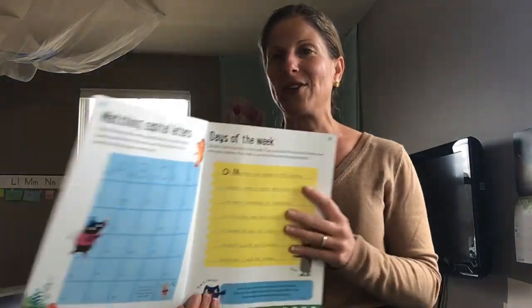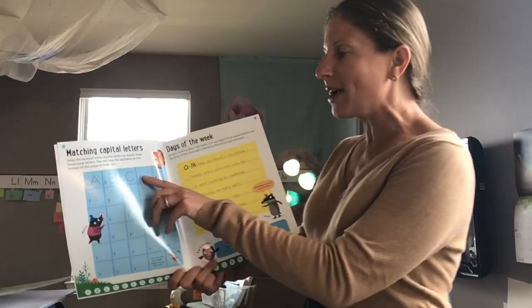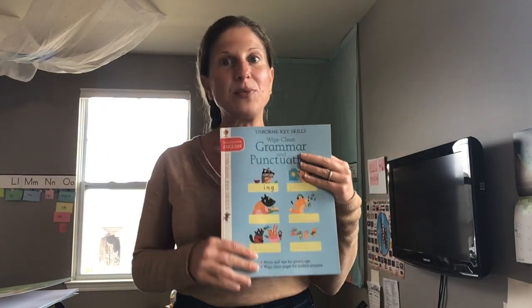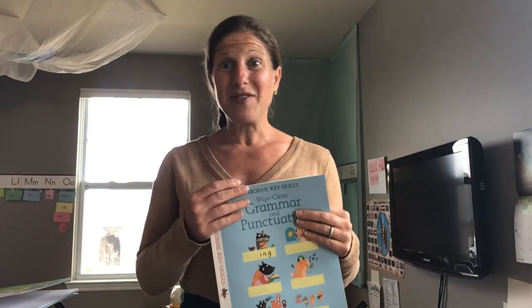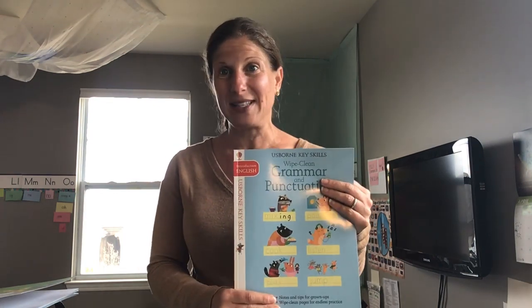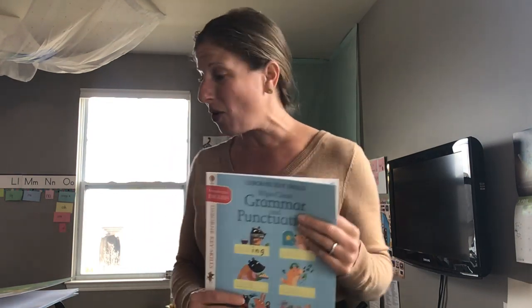And then we're going to go right on back and we're going to practice our A, B, C's, and D's. So here in the lowercase, can you draw the uppercase? And it's that Wipe Clean as well. So we get to do it over again and just feel good. If we make a mistake, it's so easy just to clean it up and go for it.